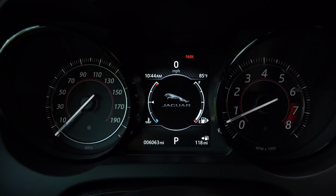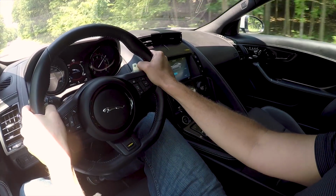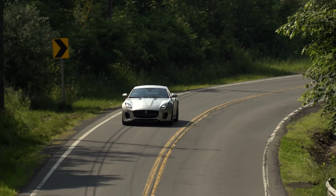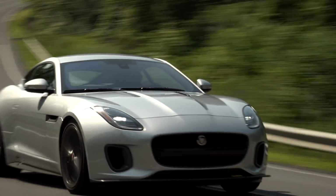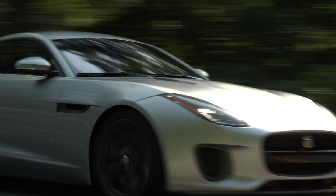Put it in dynamic mode, kick the shifter to the left, and let it loose. Unlike most other high-horsepower rear-drive sports cars, the F-Type's power is easily exploitable. This is a car you don't need to take to the track in order to have fun, though it's a hero there too. Grip is prodigious, and its handling is superbly neutral and confidently predictable.